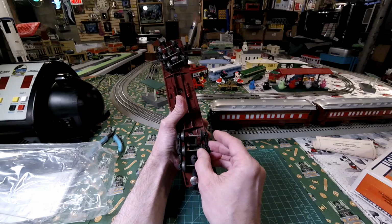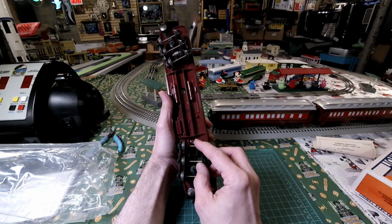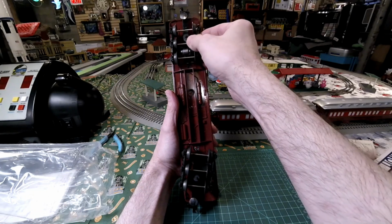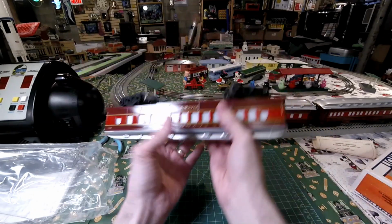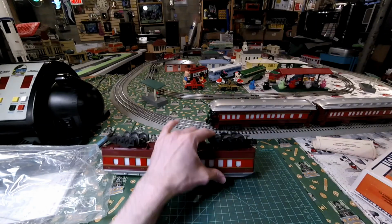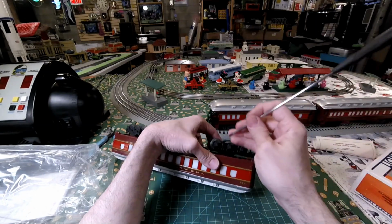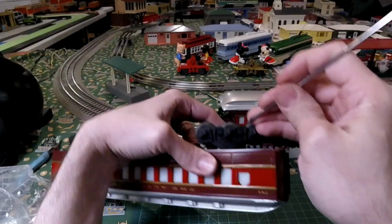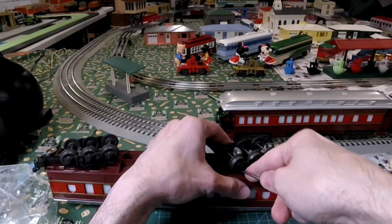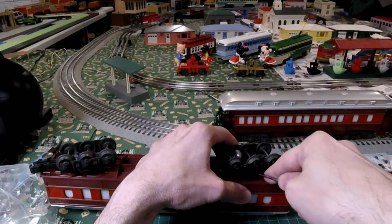What are you talking about? But something that just kind of bugged me, and we'll take a look at it. And to get these out, it's pretty simple. We just put a flat blade screwdriver in here, and we carefully wrestle out the plastic piece that's holding in the wheel set. This one's coming out easy.